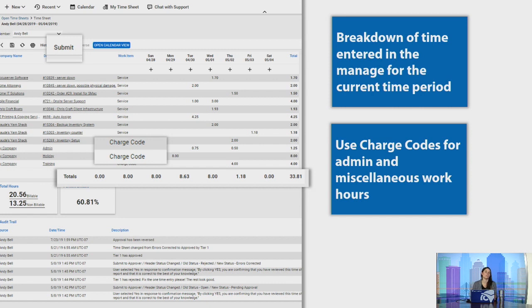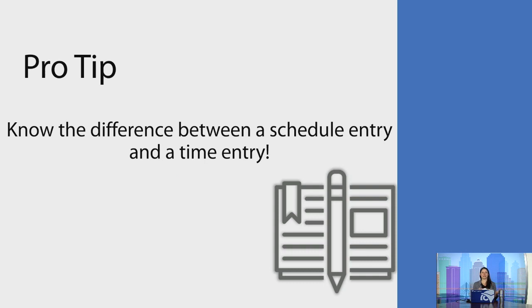And then lastly at the top, once everything is matching up correctly, you have all of your hours accounted for, you know how to use those charge codes, you can submit your time to your time approver. Now one thing that's really helpful is you can use this open calendar view. If you notice that you don't have 9 hours for today, but you know you worked for 9 hours today, open your calendar view and see what went on in your schedule that you might have forgotten to enter time on. And this is where we get back to something I mentioned before.